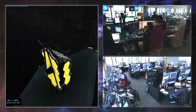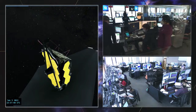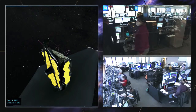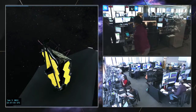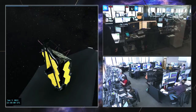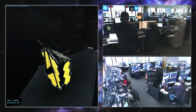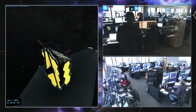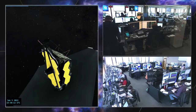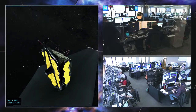So for commissioning, it's broken down into several parts. The parts that we've done over the last 12 days are really focused on some of the spacecraft deployments: getting the solar array out, getting the communication system up and working, getting the sun shield out and tensioned. And it's all been a lot of intensive work by the team that built the spacecraft and the sun shield. And then today kind of marks a transition point.